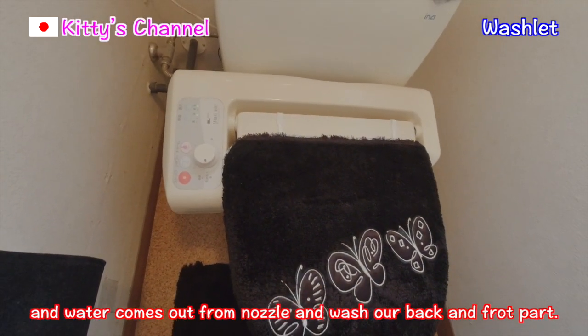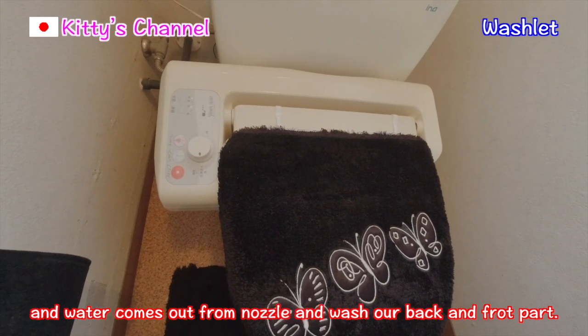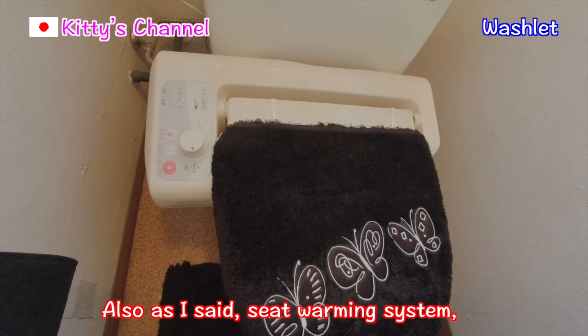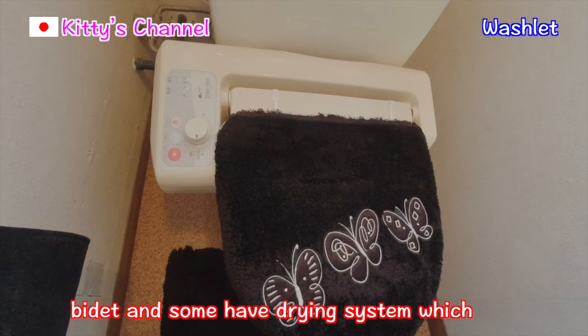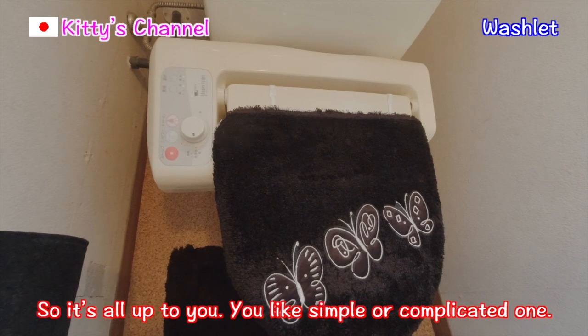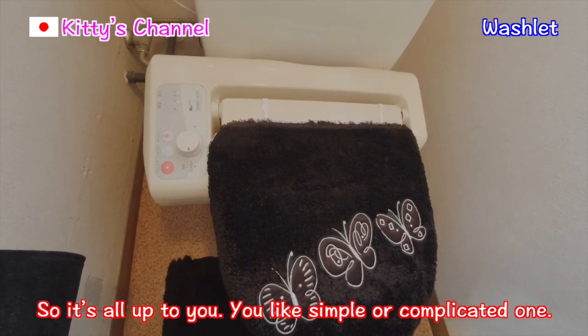Anyway, this has a nozzle under the toilet seat. Water comes out from the nozzle to wash the bottom and front part. Yes. Also, as I said, seat warming, washing button, bidet, and some have a drying system, which means you don't need to use toilet paper. So, it's all up to you. You prefer a simple one or a complicated one.